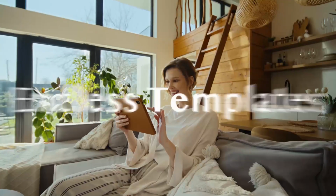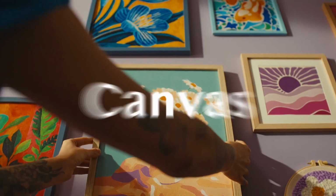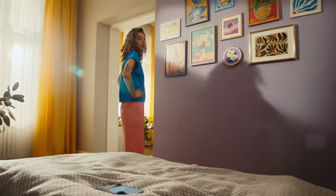Feeling inspired? Explore an endless library of templates, textures, and fonts, and turn your ideas into personalized art that tells your story. From the bouquet on the table to the gallery wall, iPaint makes art that feels like home.